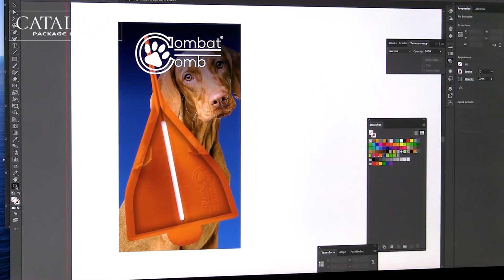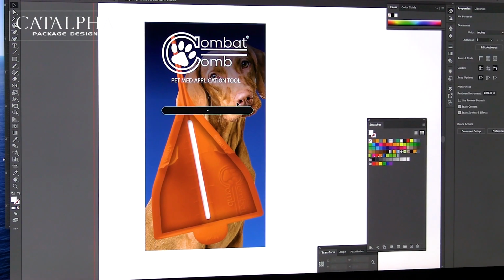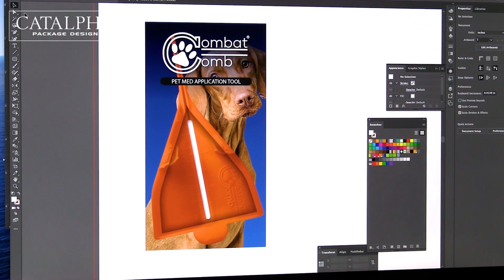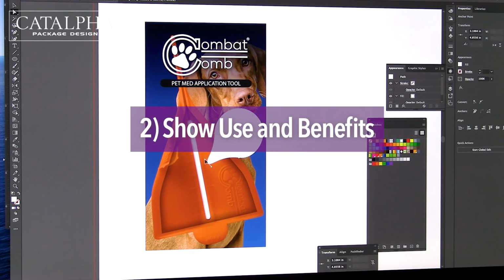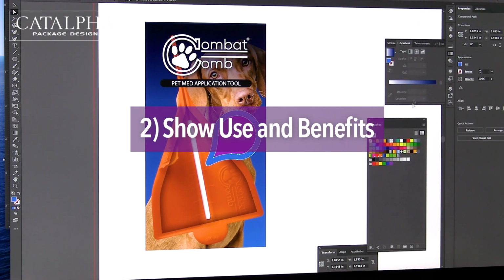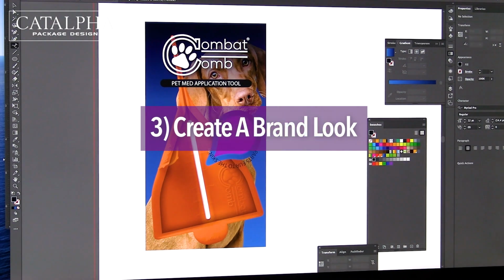Since this is a new product for a new company and for a new pet product category that most shoppers will be unfamiliar with, our design strategy needs to make this package: 1. Jump off the shelf, 2. Clearly let shoppers know what the product does and how it benefits them, and 3. Create a viable branded look for the company.